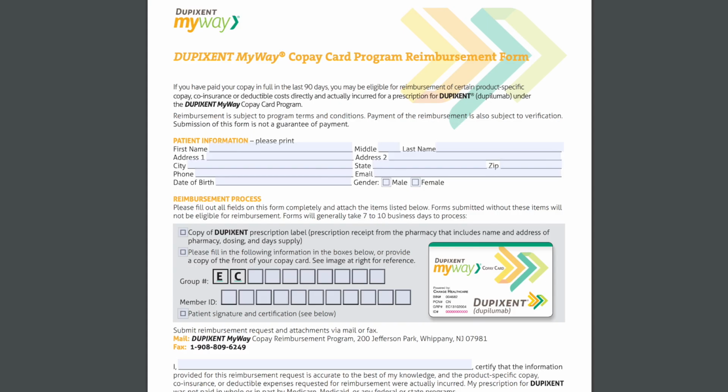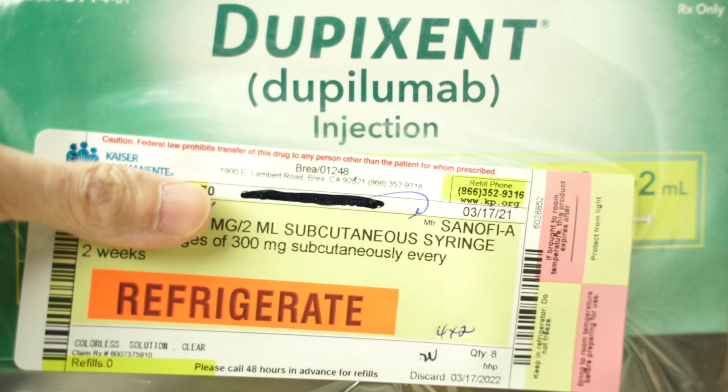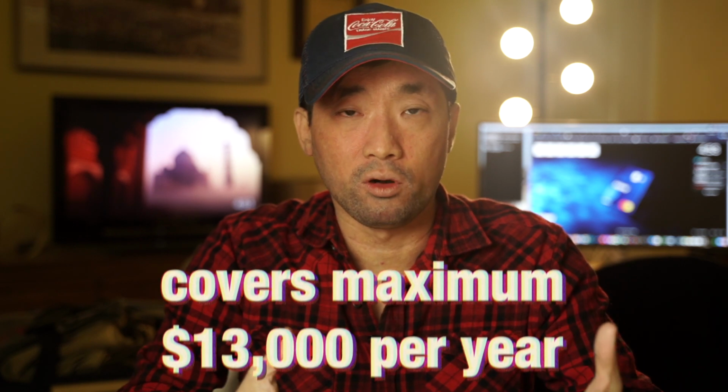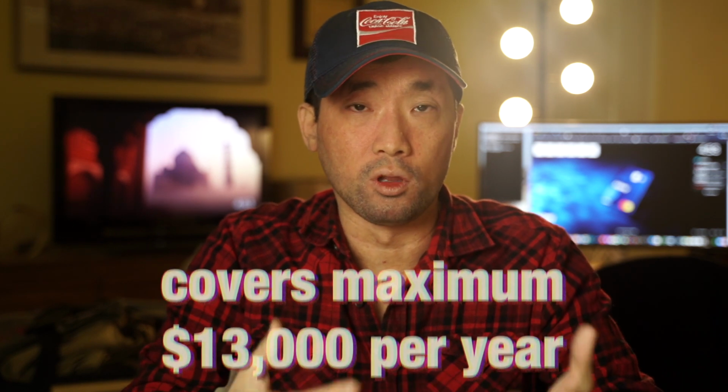So you should pay $0 when you pick up your DUPIXENT from your pharmacy. If you're like me and my pharmacy wasn't able to take the copay card, you can submit a form to DUPIXENT every time you get a prescription, as long as you submit the prescription label with the information of your dosage, the doctor information, and all that. And I also include my receipt when I fill out this reimbursement form. A couple weeks after you submit it, DUPIXENT will send you a check that covers whatever amount you paid for the copay when you picked up your DUPIXENT at the pharmacy.